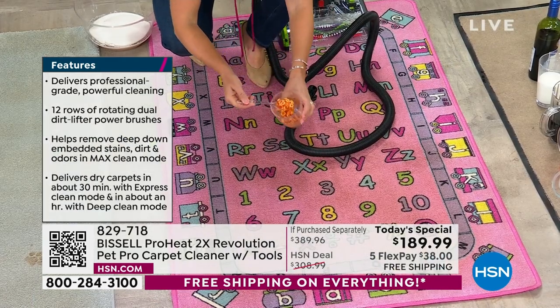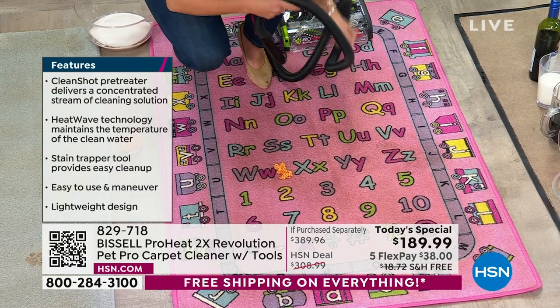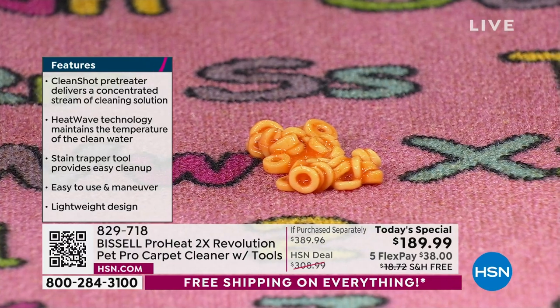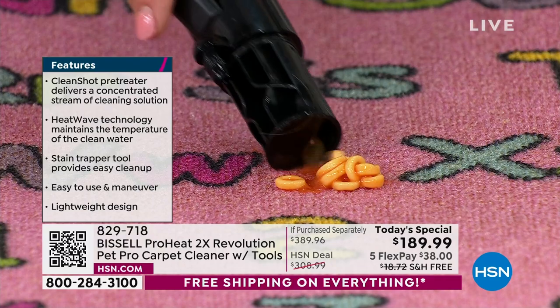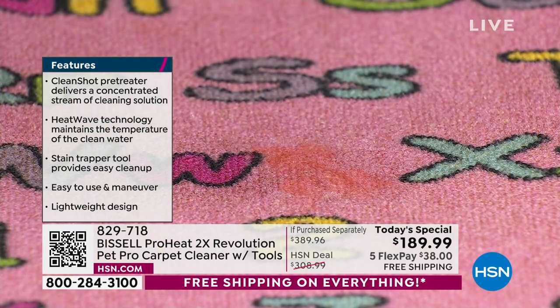So I want you to think chicken tenders. We're gonna go to the car after this. That is a food mess right here. I've taken the tool off and then just quickly watch. Now don't blink. Watch what I can do. Are you ready? There we go. You get all the food right there. Now look, we still have that stain. I'm gonna just turn this off.